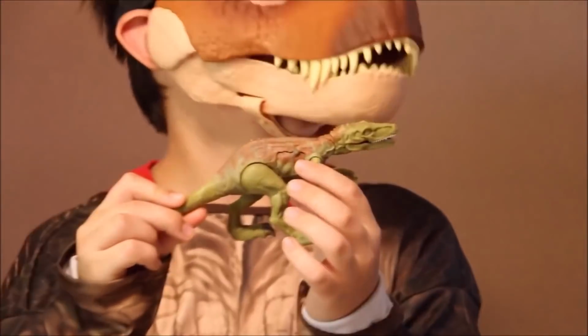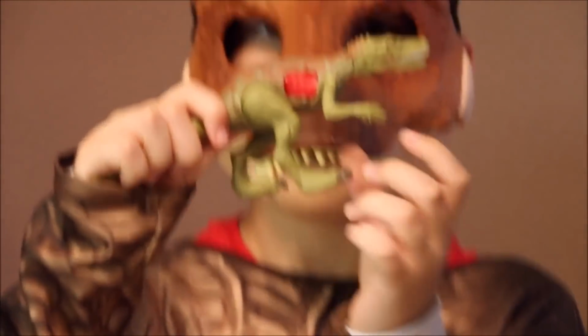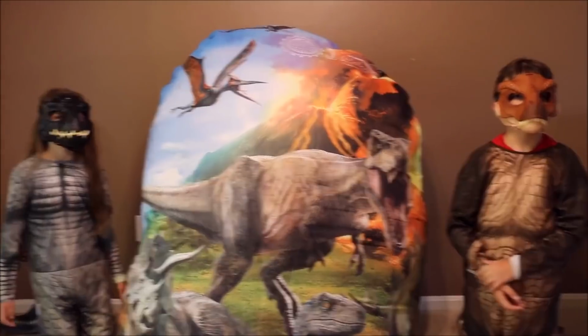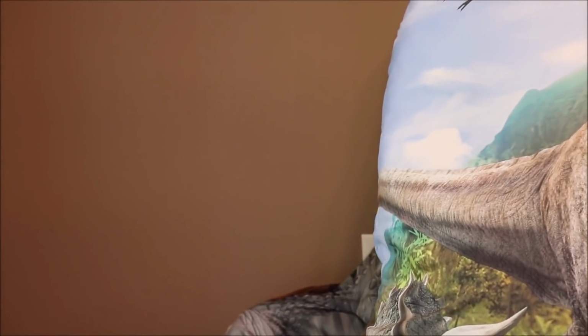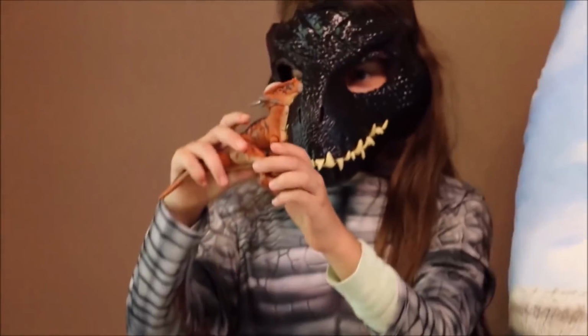Oh, he's digging deep. What is that? A Horrorosaurus. Does it do anything? Oh, it's got battle damage. Battle damage Horrorosaurus. How cool. Okay, Indoraptor, was there anything else in there? Oh, she's reaching deep. Oh, what is it? Wow, what is that? It's Stiggy. It's Stiggy Moloch. Hold it straight so we can see what it is.